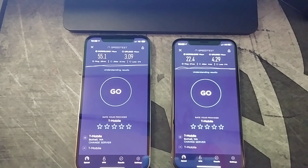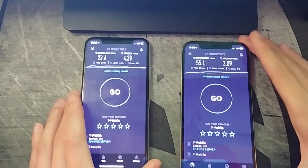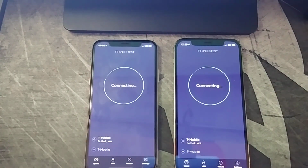So there we go. First speed test done. 55 megabytes per second on the iPhone 12 Pro and 22 on the iPhone 10. And just to be sure, we are going to switch sides to see if it changes. Here we go.